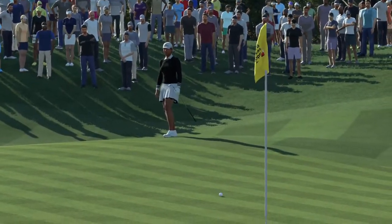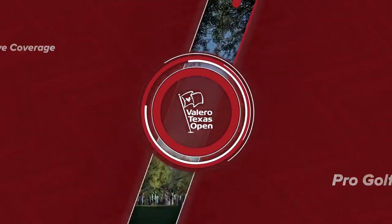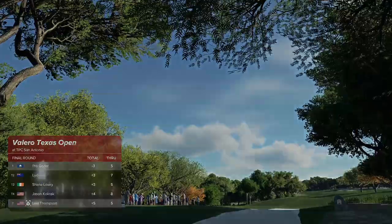It is so fun watching this player. They're in top form. Let's take a look at the leaderboard. Our leader is up by a whopping 6 shots now.